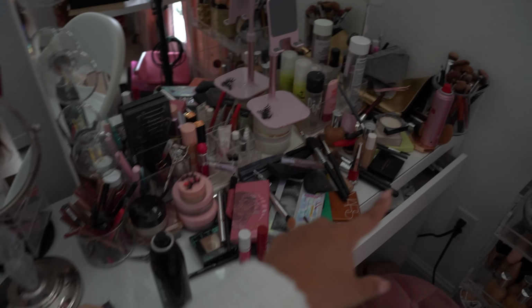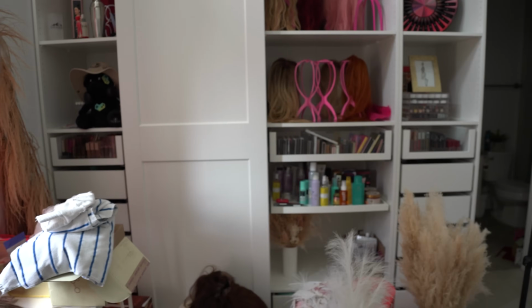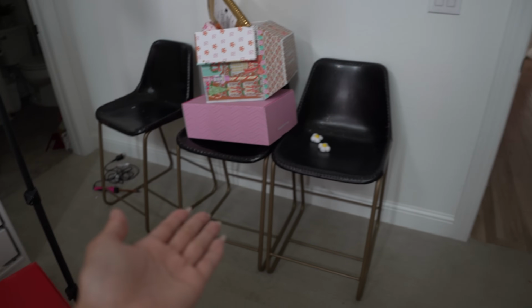This is a mess from getting ready for the party still. So I need to definitely clean that up. I've been doing better, I feel, in here of just not having so much excess clutter. Still not 100% there. I still have my old bar stools in here and everything.